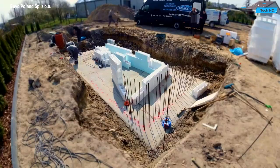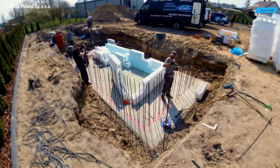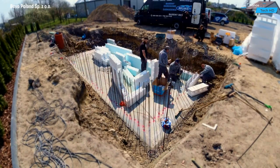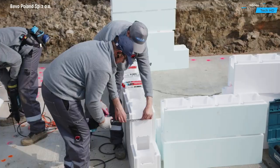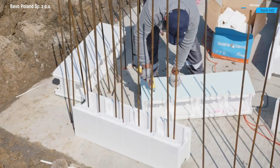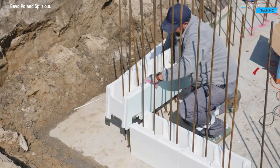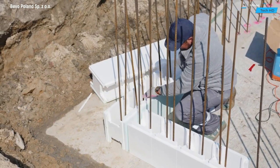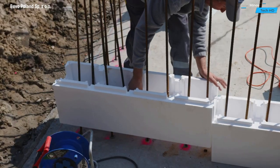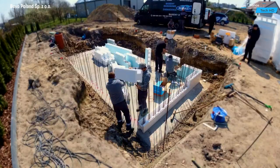At the core of Mega Pool Blocks is the advanced EPS-25 material, renowned for its lightweight yet sturdy composition. This high-quality expanded polystyrene serves as the foundation, offering excellent insulation properties to maintain optimal water temperature and energy efficiency. The blocks are strategically designed to interlock seamlessly, facilitating a straightforward assembly process that minimizes construction time.